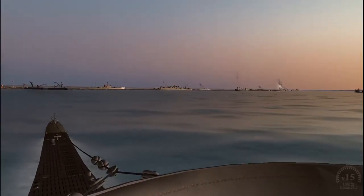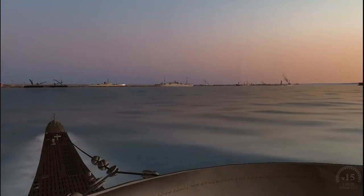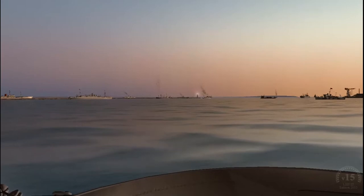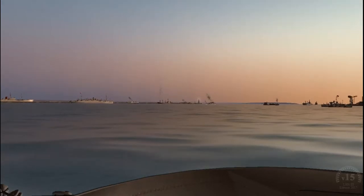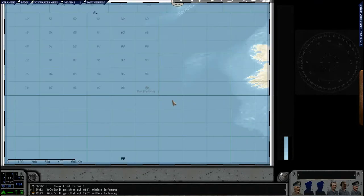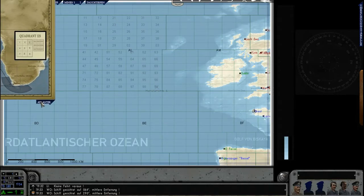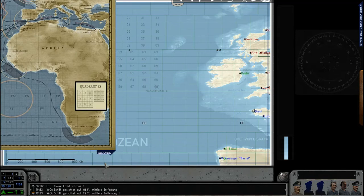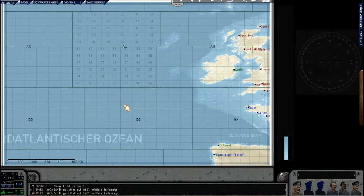Our patrol grid that we got assigned is AL99, and that's where we are headed. The weather is calm, so we have to be mindful of enemy air patrols on our way to the assigned patrol area. AL99 is west of Ireland. Pretty much on a convoy route. So hopefully we'll find plenty of targets.